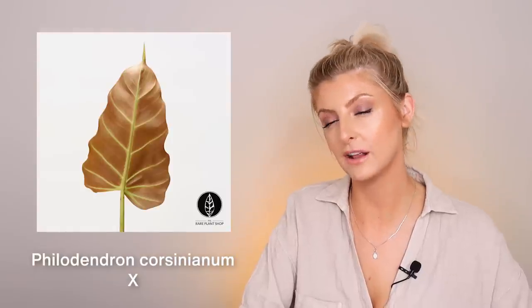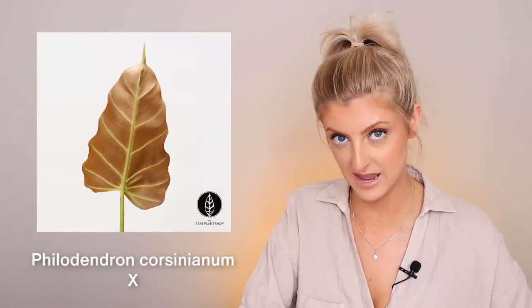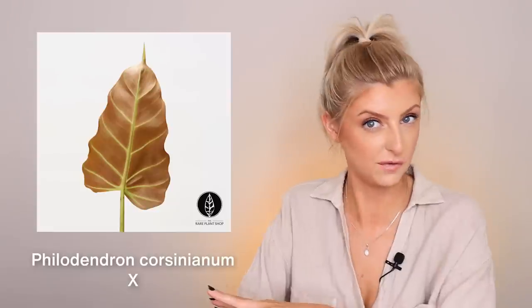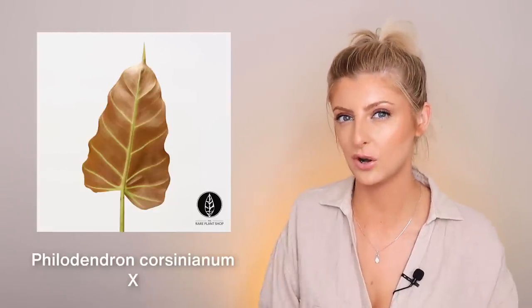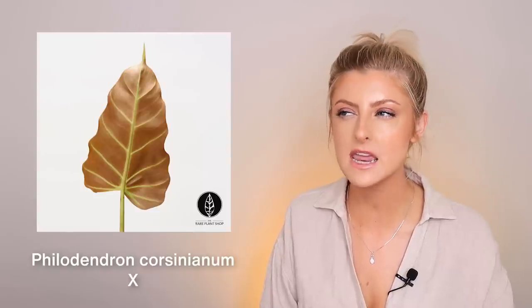Now, if you have this plant or you know of somebody that has this plant, honestly, I'm really curious to know if this is just me and my bad care or the plant is just generally a bit rubbish. Beautiful, but hard to care for. So if you know what the tea is with that plant, I would love to know, because I have a weird hunch it is just me.